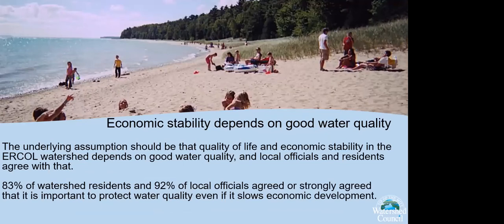83%, you can see here, of watershed residents and 92% of the officials either agreed or strongly agreed that it's important to protect water quality, even if it slows economic development. And the operative word here is slow, not stop. You know, the idea is that if a proposal is brought forth and there are concerns about it, or there's maybe ways to improve it, then if we have to slow it down and have a few more meetings to make that happen, then so be it.